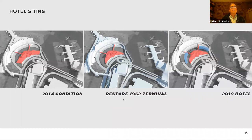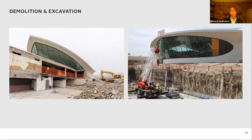The first move was to go back to the original footprint, restore the 1962 terminal, and that removed what we call the bat wings, or these two large extensions. And that created the real estate for the two blue boxes that you see on the 2019 portion of the slide. These follow the curve of the roadway, the curve of the terminal, and they meet all the New York City setback requirements as well.